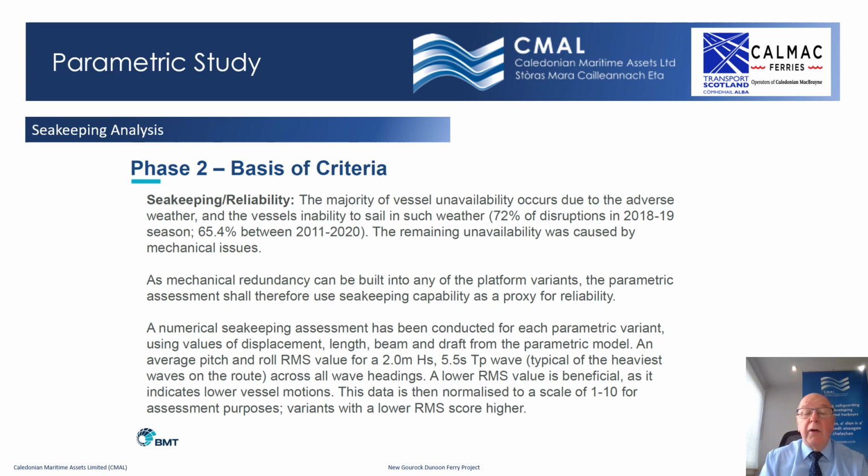The parametric study also considers seakeeping ability of the new vessel and again focuses on why the current vessels appear to underperform. The study looked at the adverse weather data and the inability to sail, along with secondary influences such as mechanical breakdowns. The design of the new vessel will strive to achieve redundancy in propulsion and in turn deliver greater reliability, and will look to develop a seakeeping motion which will afford a greater degree of comfort to the travelling public. This slide provides a snapshot of the detailed analysis that this entails.